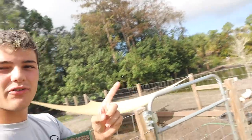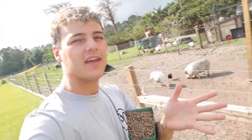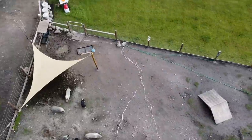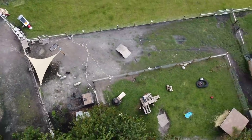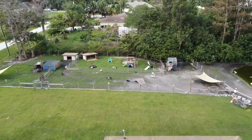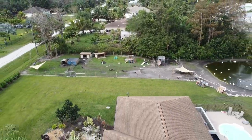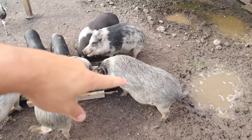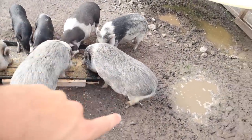Next over from the duck enclosure is what a lot of you are familiar with, the pigs that have been with me the longest, Lulu, Bubba, and their family. That is all these pigs. There's Mama Lulu, there's Bubba the dad and the four babies.